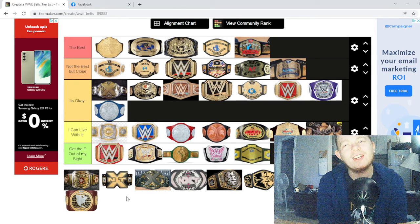So now we have the original NXT Women's title. Garbage. Okay. I hate the fucking thing. Is it as bad as the Divas though? For me, it's the same ballpark. Just because that front plate is so stupid. To me, I was just going about is it more palatable than the Divas? It's more palatable, yes, but it's the same ballpark.